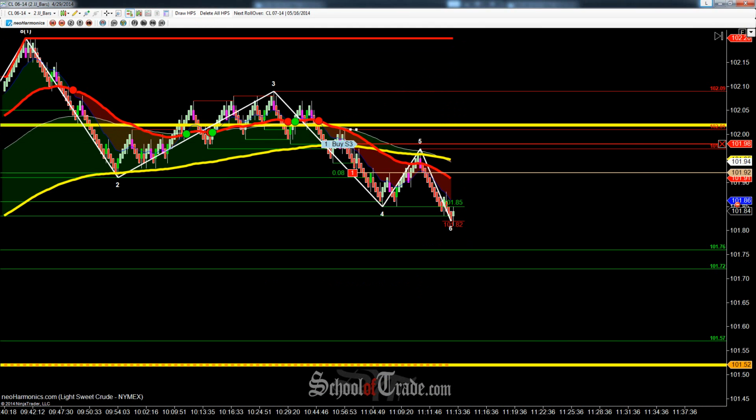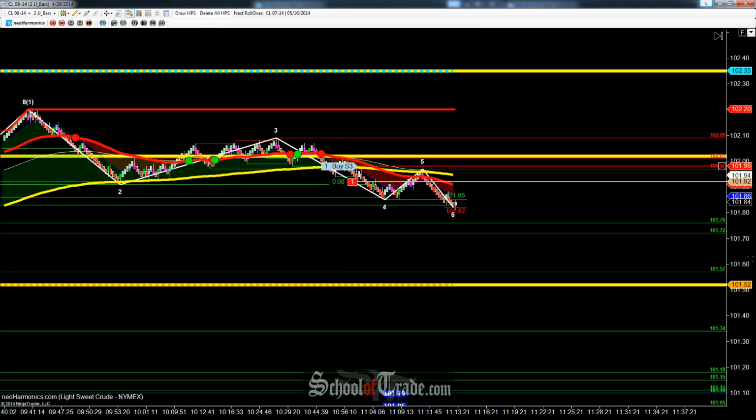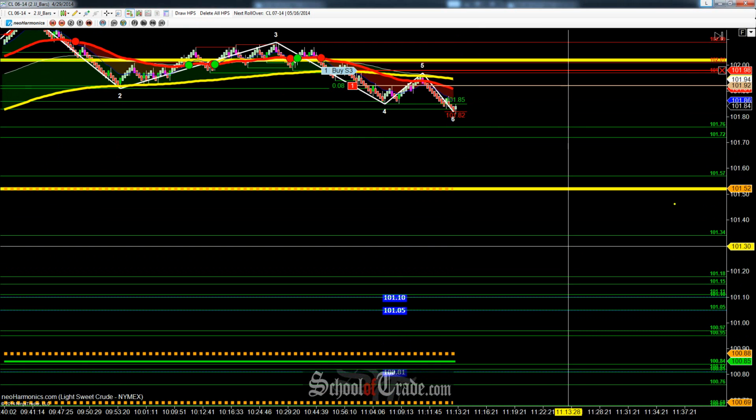Now, looking at the chart itself, let's take a look to see if there's anything maybe in our way. We do have this other previous level here at 101.52 that we do need to be a little bit careful around. So we will keep our eye on this level. If we start seeing a little bit of bouncing here, we will just take off early and just call it a trade.